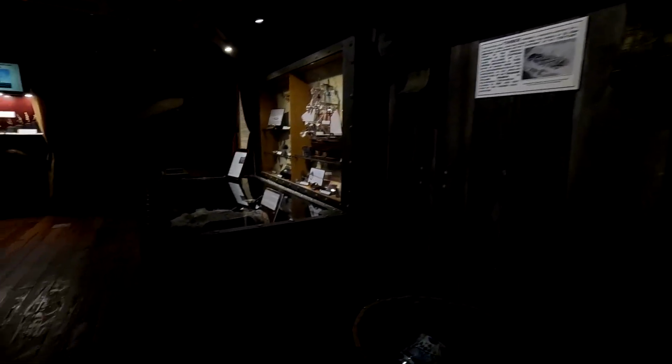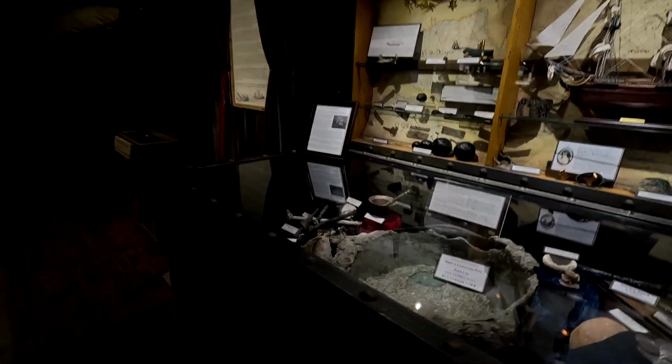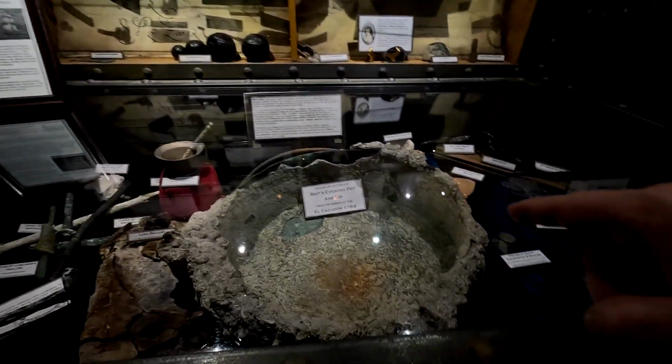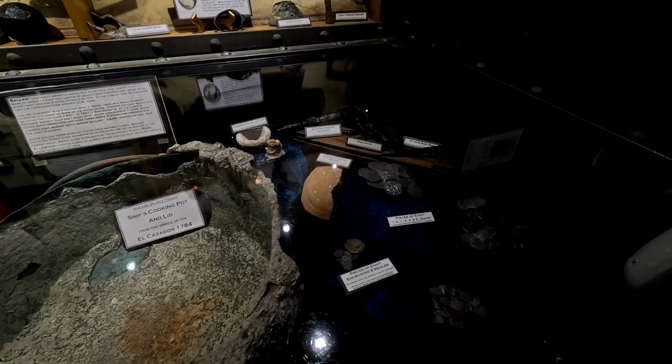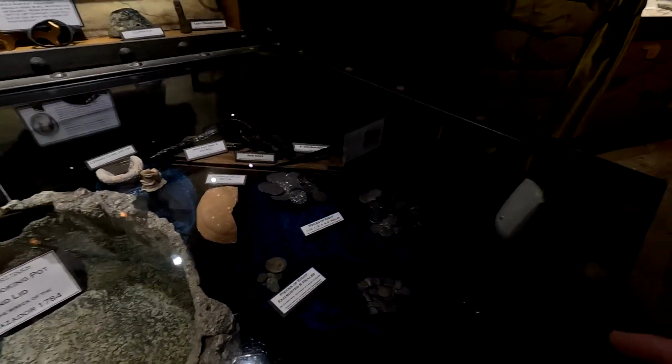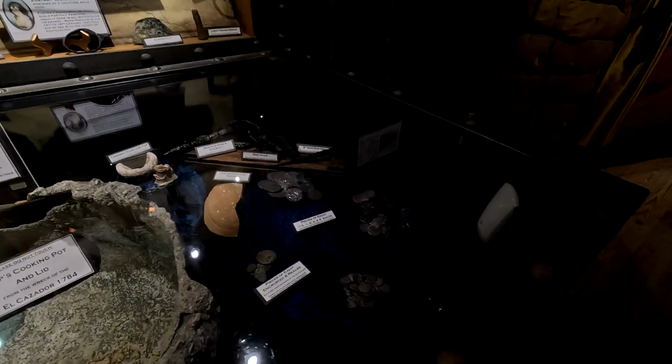How you doing? Hello, sir. God, this is amazing. Wow, this is really cool. Old ship's hearth and cooking lid. So these were found from the actual wrecks, huh? That's pretty amazing. Yes, sir. Right. Wow. Off the Alcazar.